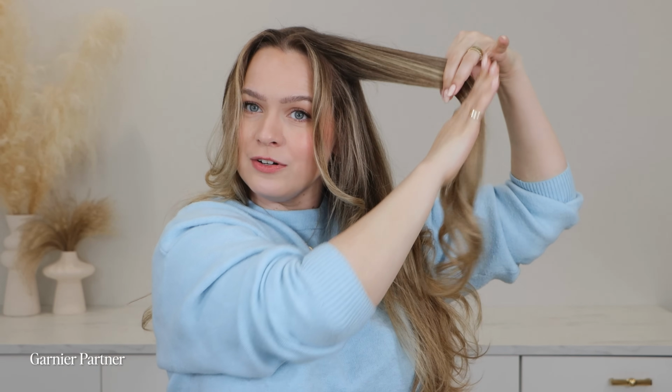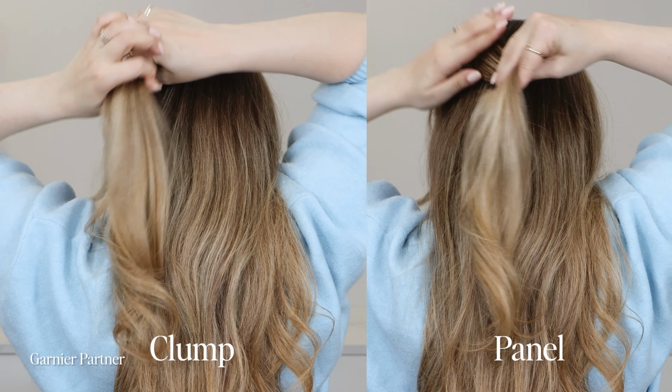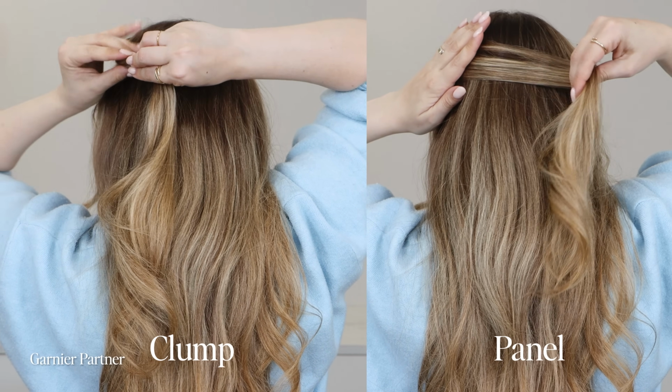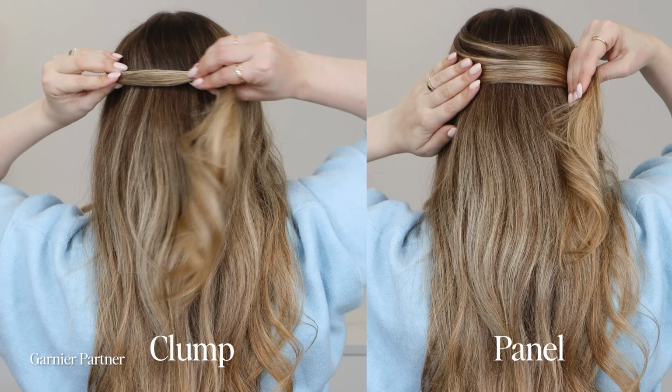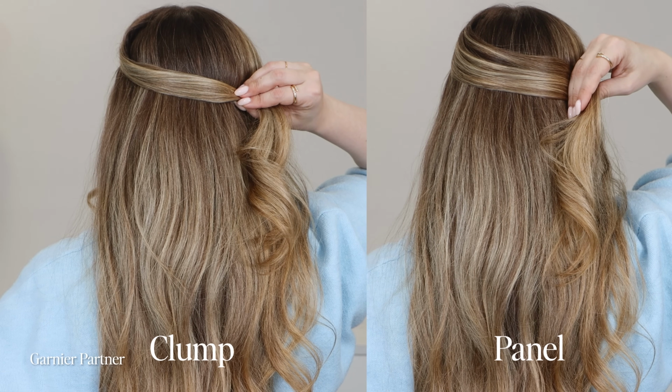But now some tips to make sure that this definitely works for you when you try it at home. You want to hold the portion that you're pulling back like a panel and not a clump. So a panel is kind of holding it flat between your fingers. A clump is a clump. And the reason we do the panel is so that when you sweep it back, it covers more area here and it looks flatter and prettier. It gives you a little bit more volume right before going into that clip.